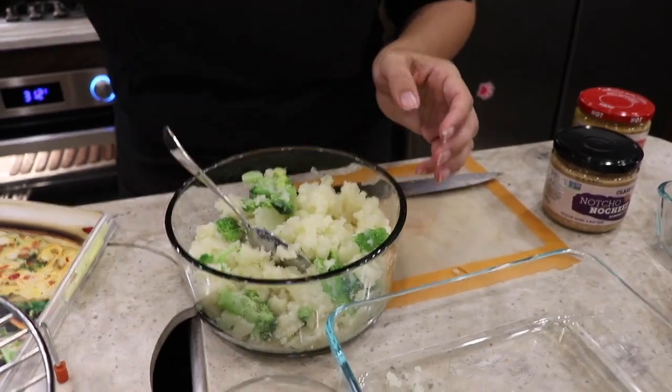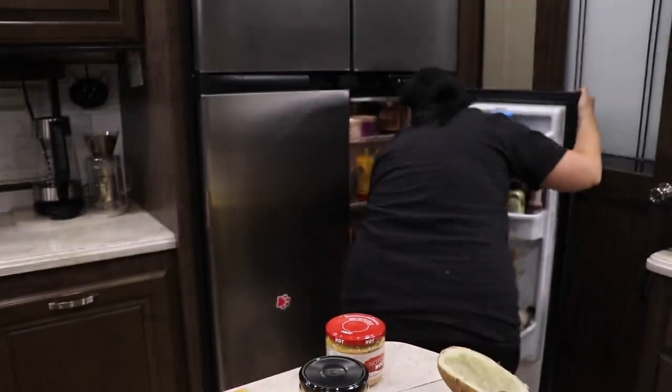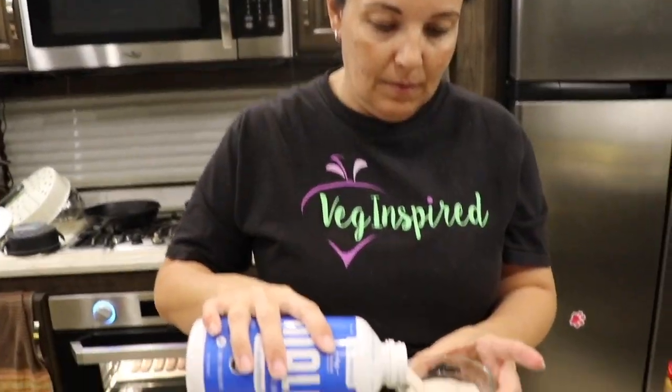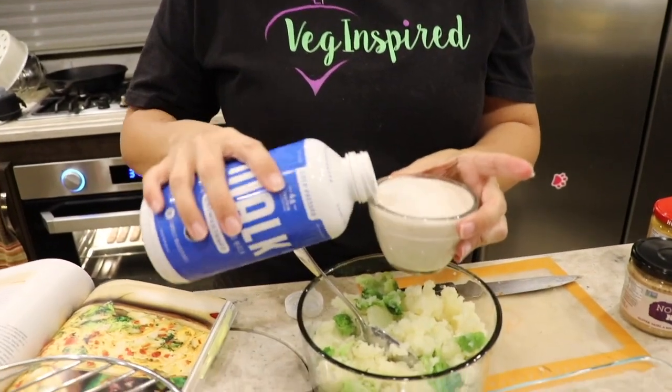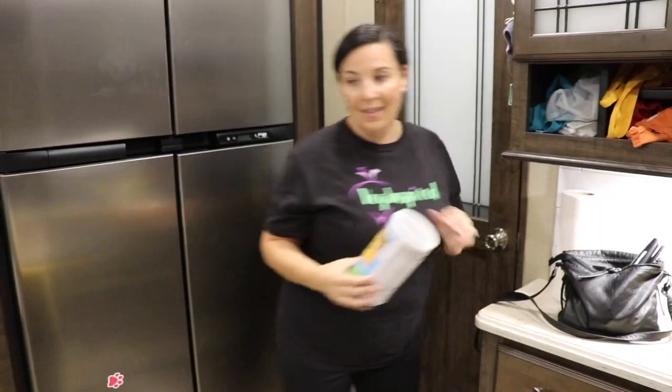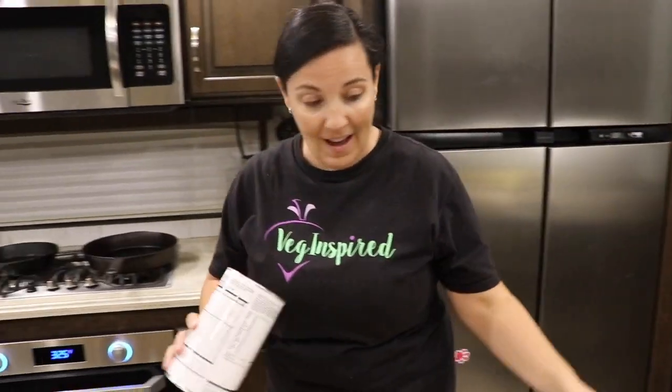Okay, so let's get these ingredients. We need a cup of non-dairy milk. That'd be good in the instructions for that recipe, to half-ass mash it. Be a kitchen kind of thing. A cup of non-dairy milk. A fourth of a cup of nutritional yeast, and I'm sure we don't have that. Let's see how much of this we have.